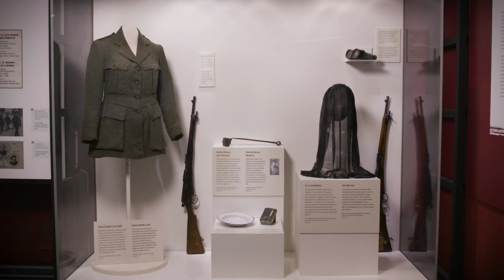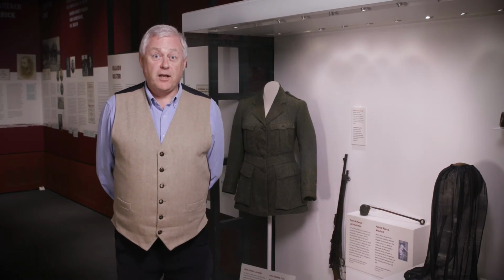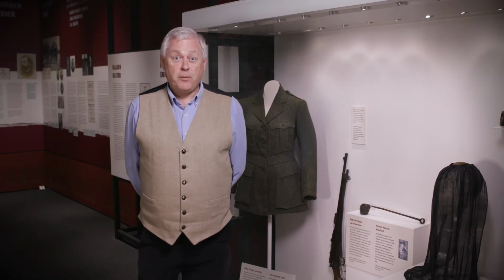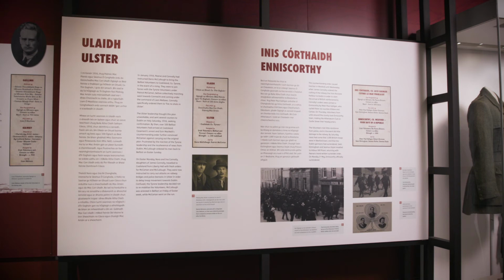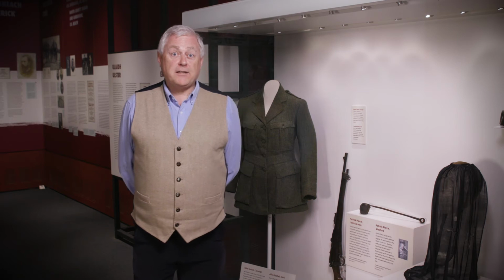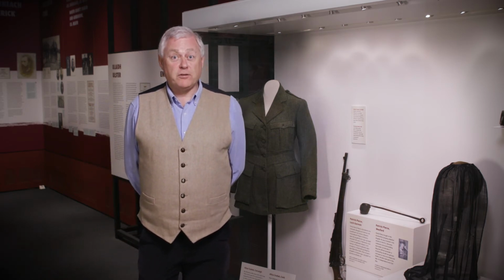After MacNeill's countermanding order, there was considerable confusion. In Limerick, in Cork City and in Dungannon, there were mobilisations of men who ended up being sent home again. There was a mobilisation in Enniscorthy, but they didn't see any fighting. In fact, it was Tuesday, after all the other garrisons had surrendered, that they actually surrendered in Enniscorthy. In Galway, 700 men mobilised, attacked RIC stations at Clarenbridge and Oranmore, and then surrendered.